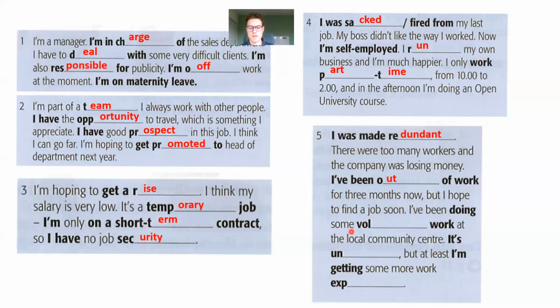Okay, next sentence here. I've been doing some voluntary work. So I've been doing some voluntary work at the local community center. So voluntary work is kind of work which you do for free. So you're not getting paid. Okay, so that's voluntary work. Maybe that's something you've done before. So again, use it at the interview. Tell them that you've done voluntary work.